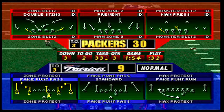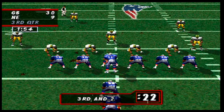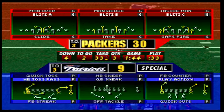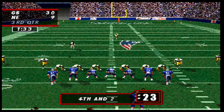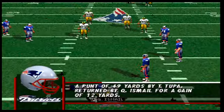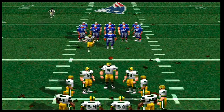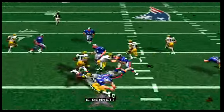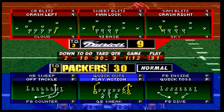So it'll be third and 2 on their own 33. Down. Fight. They saw that one coming. So it's now first and 10 from their own 30. It's second and 10 from their own 30.